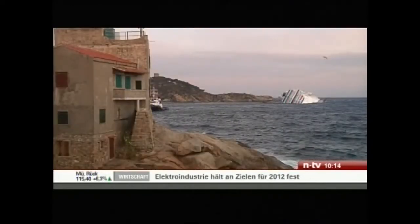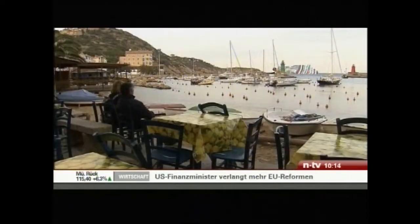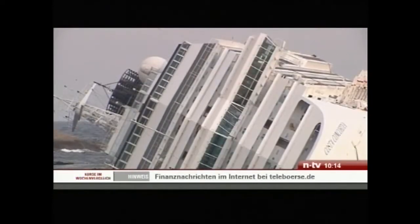Es ist das erste Mal in der Geschichte, dass so etwas probiert wird. Das größte Schiff, das bislang auf diese Weise geborgen wurde, hatte nur ein Fünftel der Masse der Costa Concordia. Seit Mitte Januar liegt das Schiff nun vor der toskanischen Insel Giglio auf einem Felsvorsprung. Alltag für die Inselbewohner, doch sie fürchten, dass im Sommer die Touristen wegbleiben könnten. Eine Sorge, die nicht unbegründet ist.